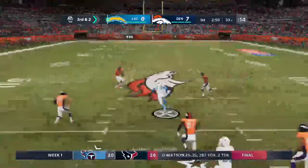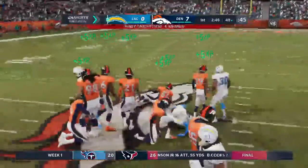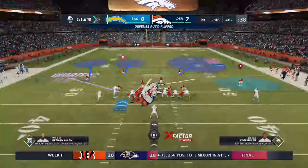3rd and 2, Herbert. Open man, it's Allen. And he slips up past the 45 before being tackled. Now after the completion, we're going to get a timeout, an injured player. Boy, not what you want to see in quarter 1 of the new year. We'll be back.